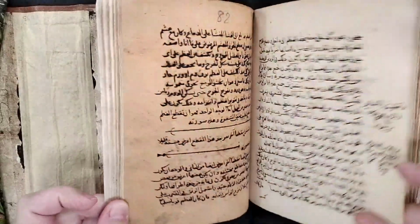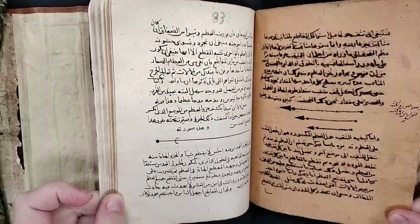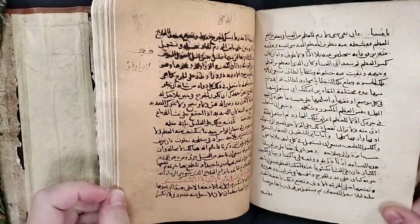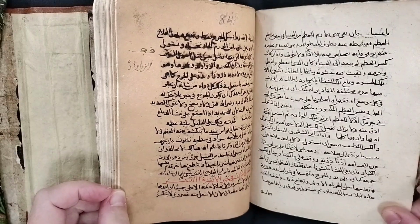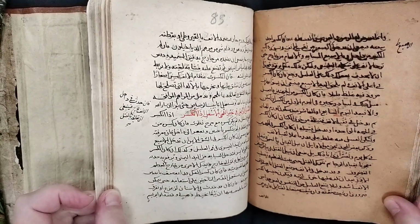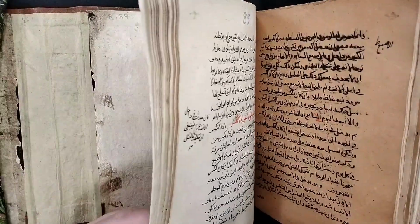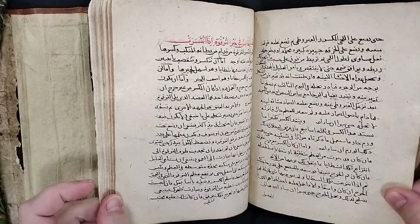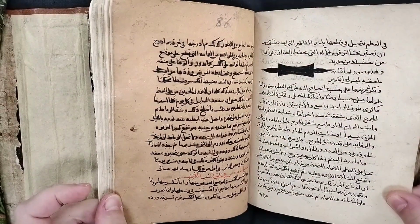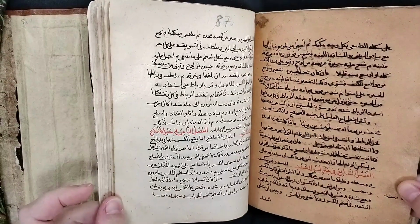And let's see. As I'm looking through this, the script, I think, is Naskh script, which is the typical script. A lot of our manuscripts are written in Naskh script. But I'm wondering if maybe this was copied in Spain. See, I'm getting way over my head. Ignore that. Forget I said anything.